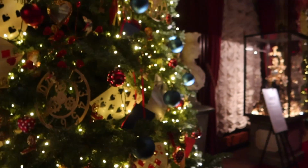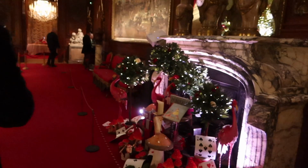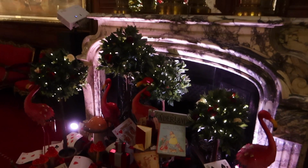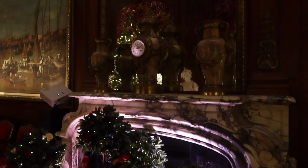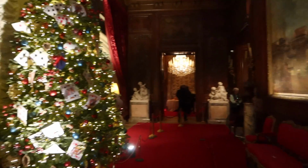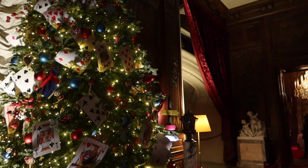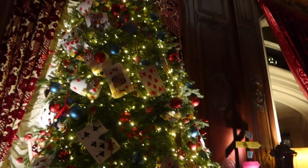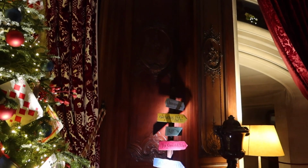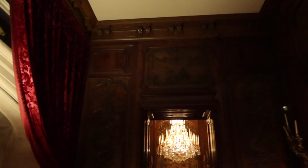Oh my goodness. Oh, wow. They've got the book being read out. Look at that fireplace. Oh my goodness me, look at the artwork. This is absolutely breathtaking. Christmas decorations are quite something, but the house itself. Mark, look at all of the woodwork. Gosh, this is absolutely exquisite.